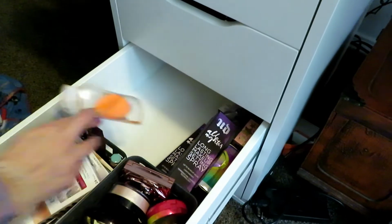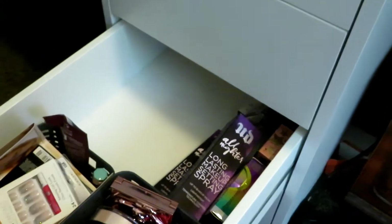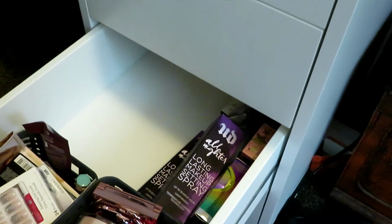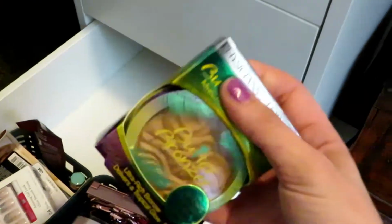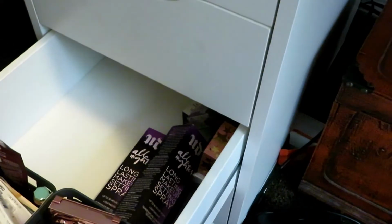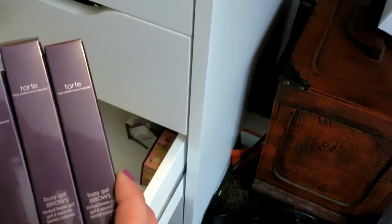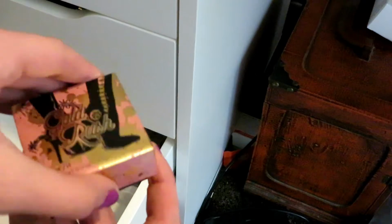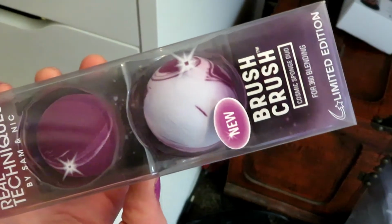Back here I have all my new and unused things that I have bought and collected because I'm ridiculous. New Real Techniques sponge, new Physicians Formula butter bronzer. Got these during 21 Days of Beauty. 21 Days of Beauty again. Full size. Not used because I have the mini one that I'm using still. Again, these are just backups because I'm ridiculous.